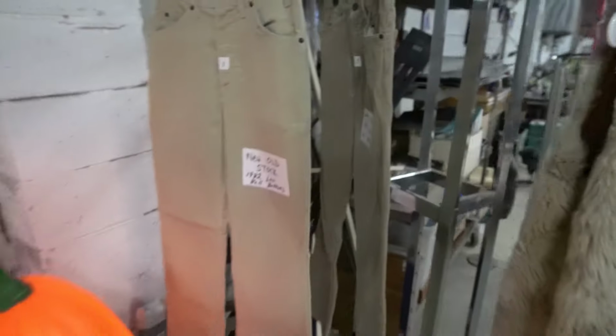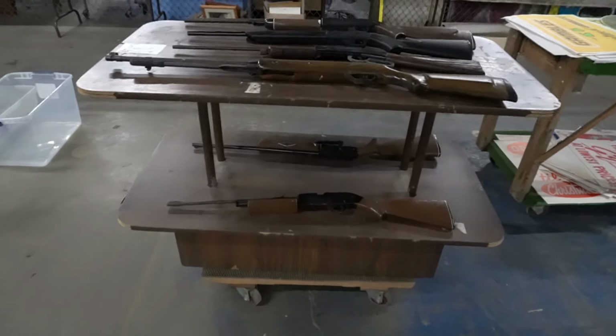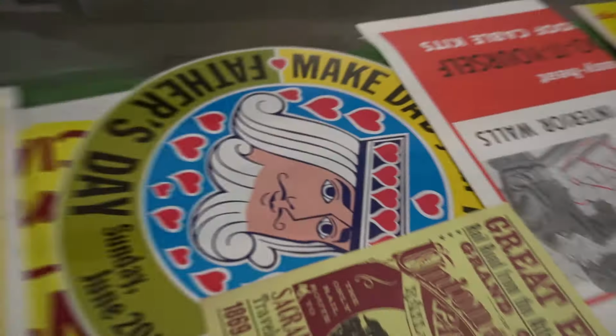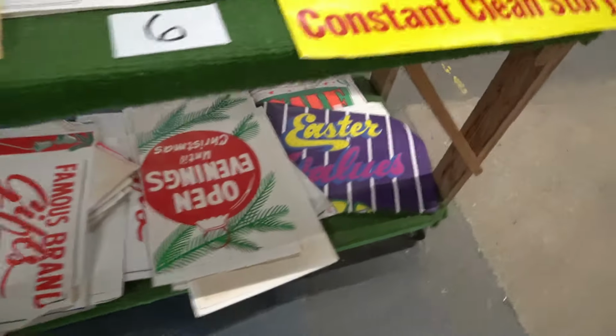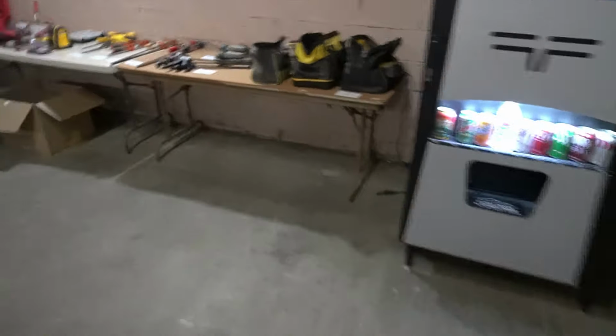More vintage Levi's. There's some blow molds. There's Buddy Lee. BB guns. Look at all these old graphic posters and like department store, grocery store stuff. Tools. A lot of really nice stuff like that.